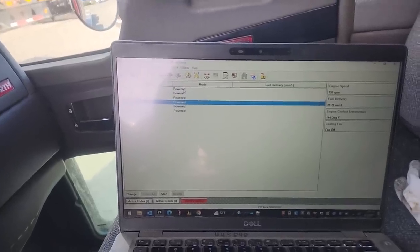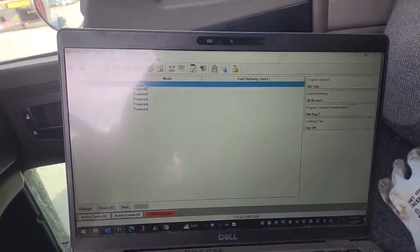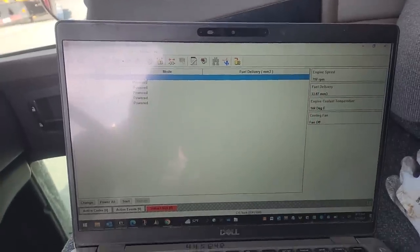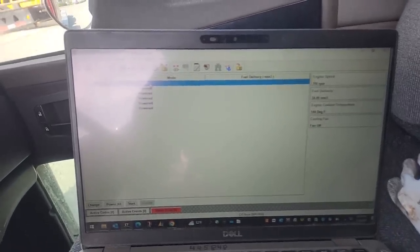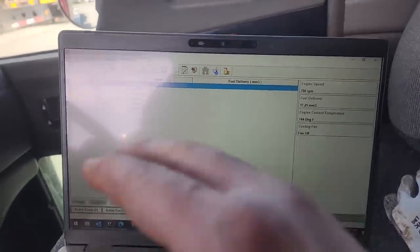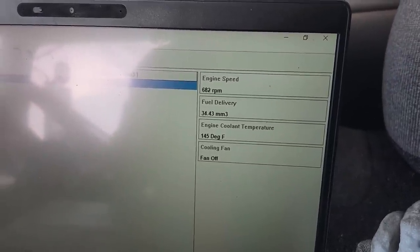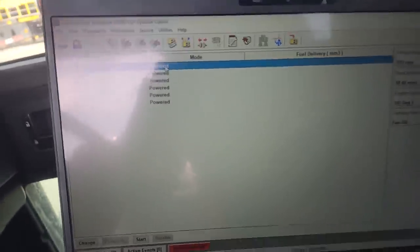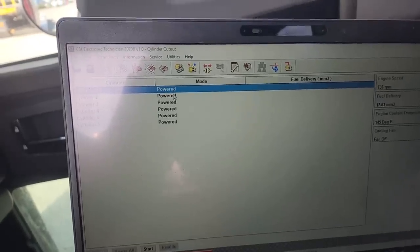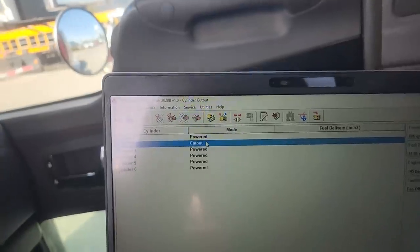Now I do lots of cutout tests in these videos, but this one sounds like it might actually do something. If you look at the fuel delivery, you can tell it shakes more when I cut that cylinder out, and the fuel delivery goes up. When I cut out one, it goes up. That means the engine has to compensate for the cylinder being cut out. If it doesn't go up, that means that cylinder's not contributing. So we know one's firing. Two is definitely firing.